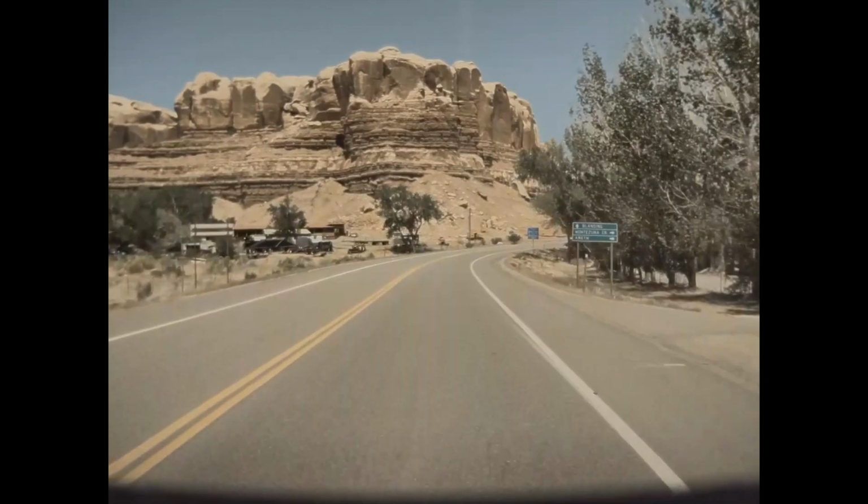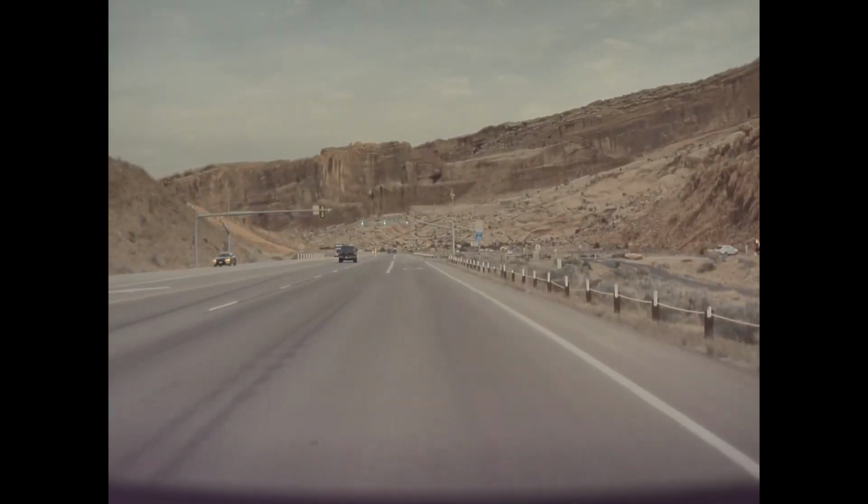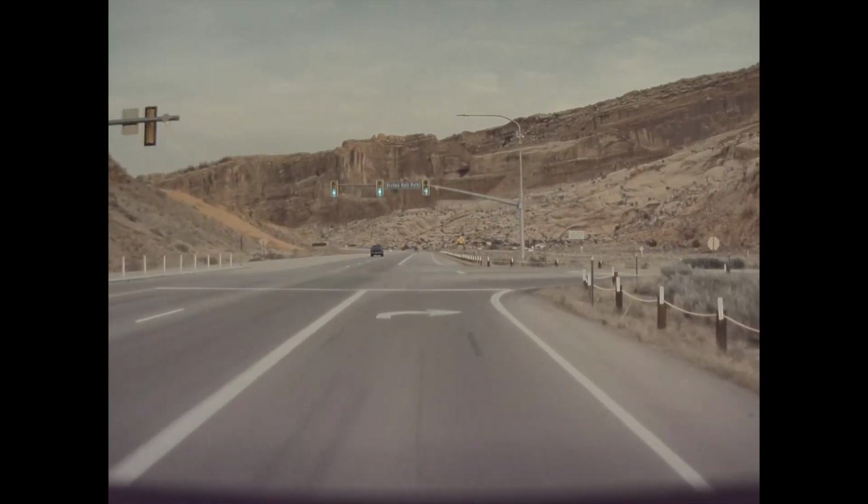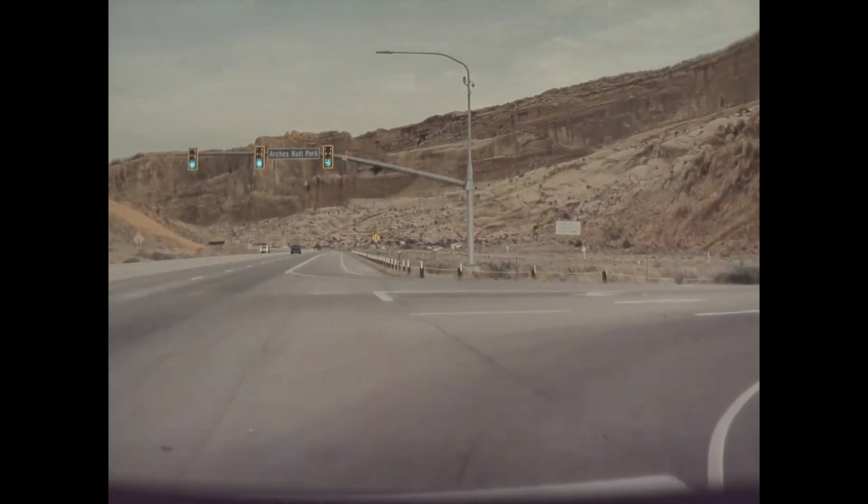The next morning, we enter Arches National Park at 7:30 in the morning. We had been told that the park closes around 9 a.m. due to crowding.